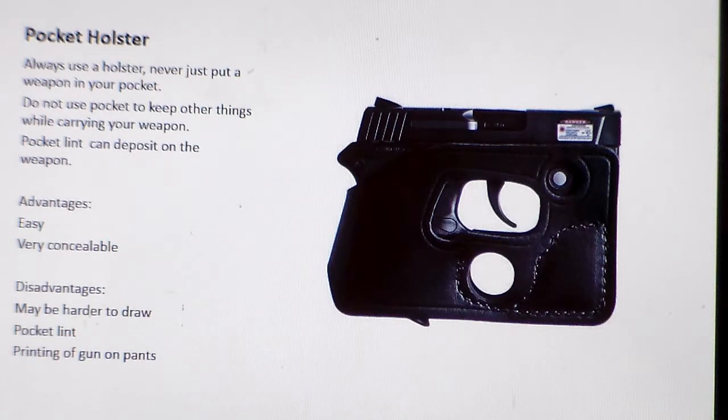So I don't know. I put this on here because honestly, I don't know this holster. I haven't held it and looked at it in person, but just looking at this picture, I don't think this would be a good idea for somebody to get. It looks like it's too dangerous.